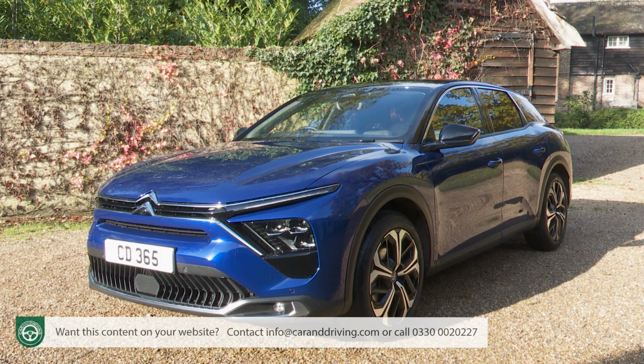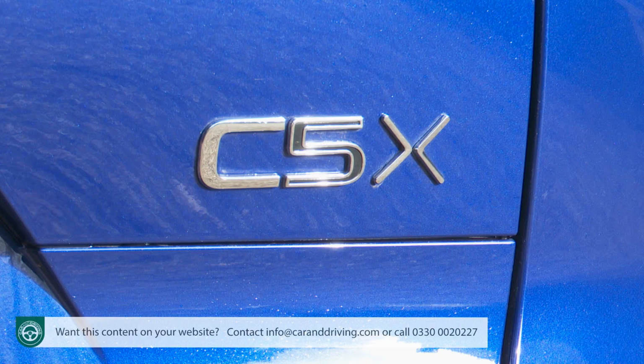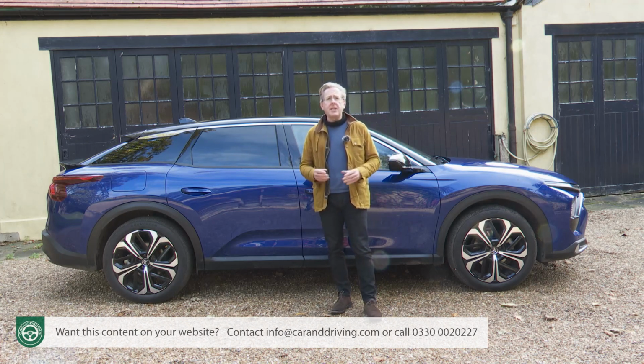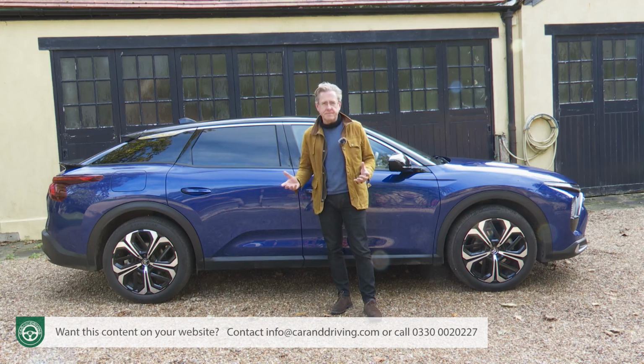But none of these cars have a design brief quite as ambitious as this C5X. An acquired taste, certainly, but there's nothing else in the segment quite like it. If you agree, then you're going to need to know just how generous the brand has been when it comes to standard equipment. So let's see.